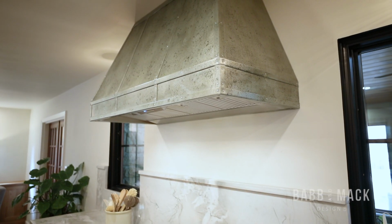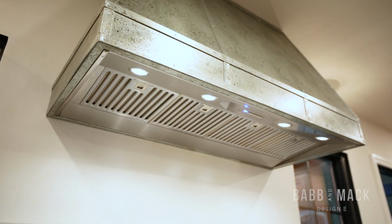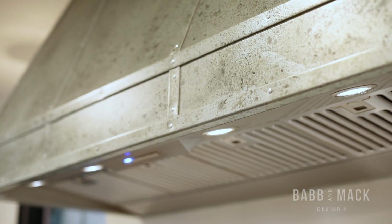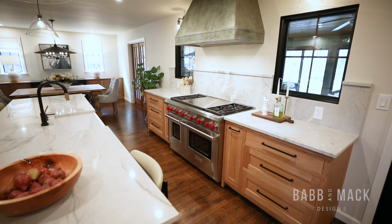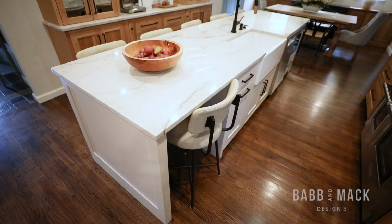Yeah, this is a beautiful zinc custom hood. It was made by Arrow Cabinetry. The company did the rest of the cabinetry for us as well, and it's a custom zinc finish. It just adds another accent to the rest of the kitchen. Between the countertops and the oak inset cabinets, and I know you've got the taupe color here in the island, Right.